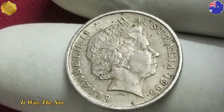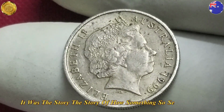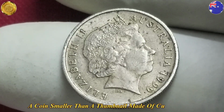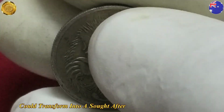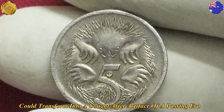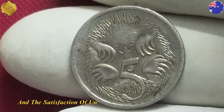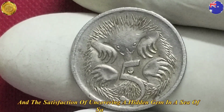It was the story of how something so seemingly insignificant, a coin smaller than a thumbnail, made of cupronickel, mass-produced, could transform into a sought-after artifact of a passing era. It was about discovery, history, and the satisfaction of uncovering a hidden gem in a sea of sameness.